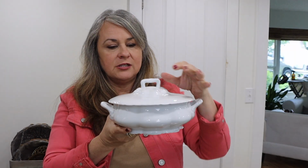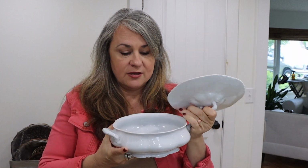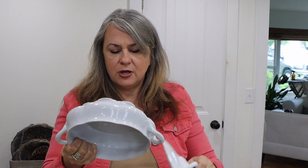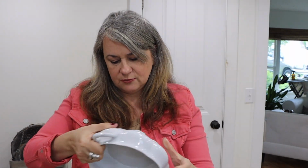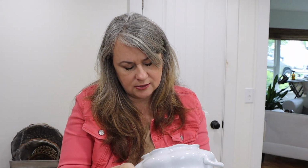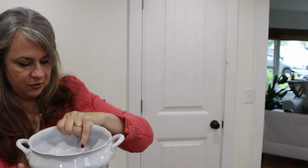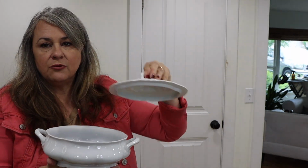So that's it. I actually found this cute little tureen, and it was the same time when I found that crock. It was on the same day that we had found this at Goodwill. And let me see what the maker says. Gosh, I can't even read it without glasses on, but I'll hold it up here for you to see. But I thought it had just really pretty lines, really simple.